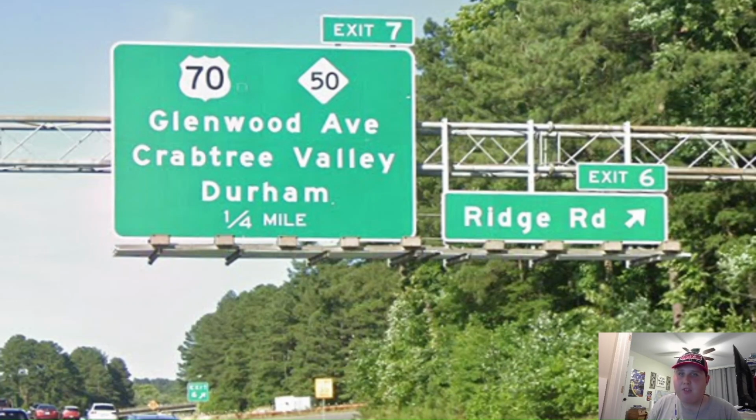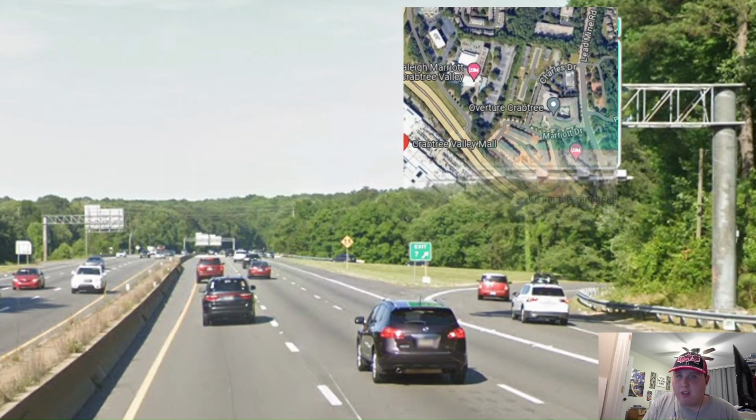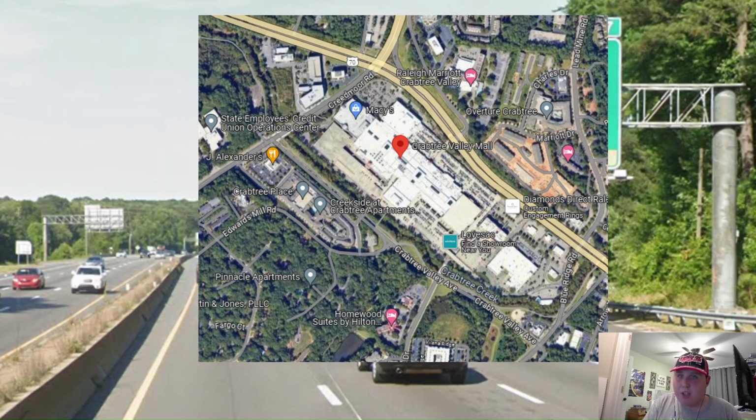And speaking of exit 7, we're going to be meeting US 70 and North Carolina Highway 50 soon. Here's the exit for North Carolina 50 and US Highway 70, as they're signed for Glenwood Avenue and Crabtree Valley and Durham. Personally, since we're doing a control city for 70 West, I'd like to see something for North Carolina 50 North instead of Crabtree Valley. How about Creedmoor, because that's where North Carolina 50 ends. Also here on exit 7 is the Crabtree Valley Mall, which is a pretty awesome mall I recommend checking out if you're ever here in Raleigh.